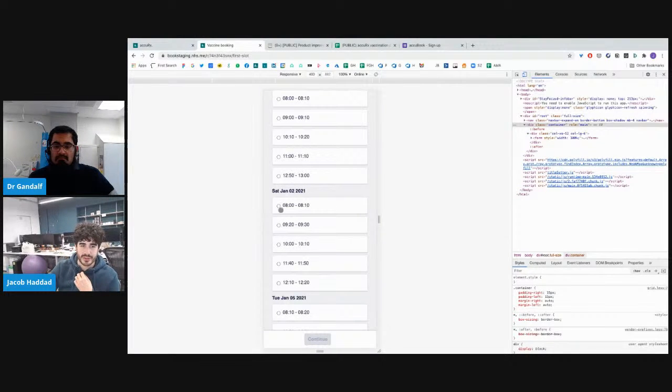When this says 8 to 8:10, actually, because we said there are 35 patients per hour, 6 people will be able to pick 8 till 8:10, and 6 people will be able to pick 8:10 to 8:20, and so on, and then 5 people will be able to pick 8:50 to 9, because we spread out the capacity over the hour. So let's go for the first slot in the day.